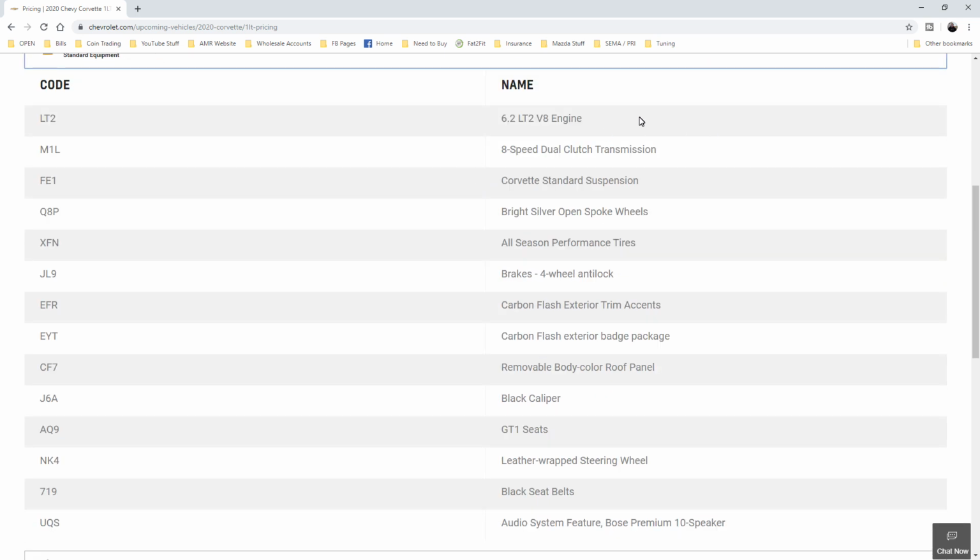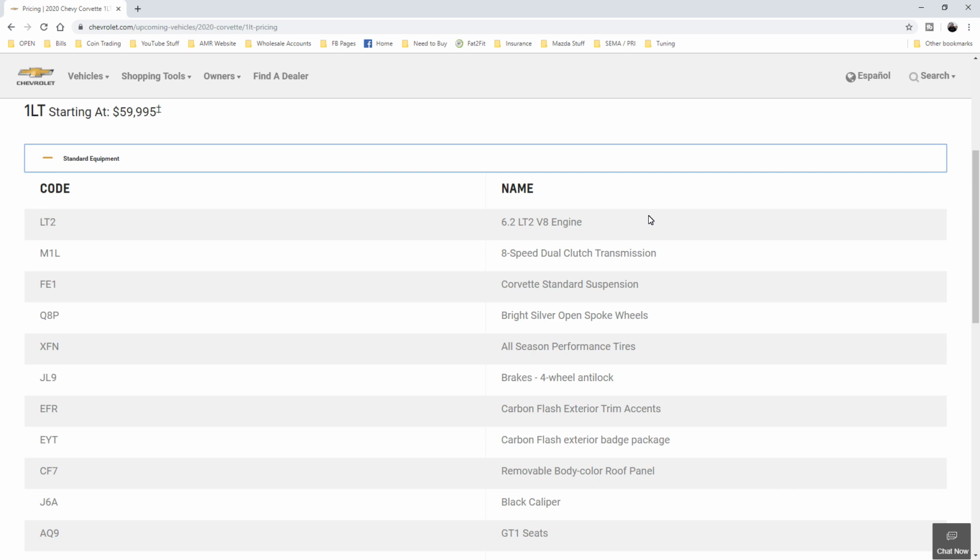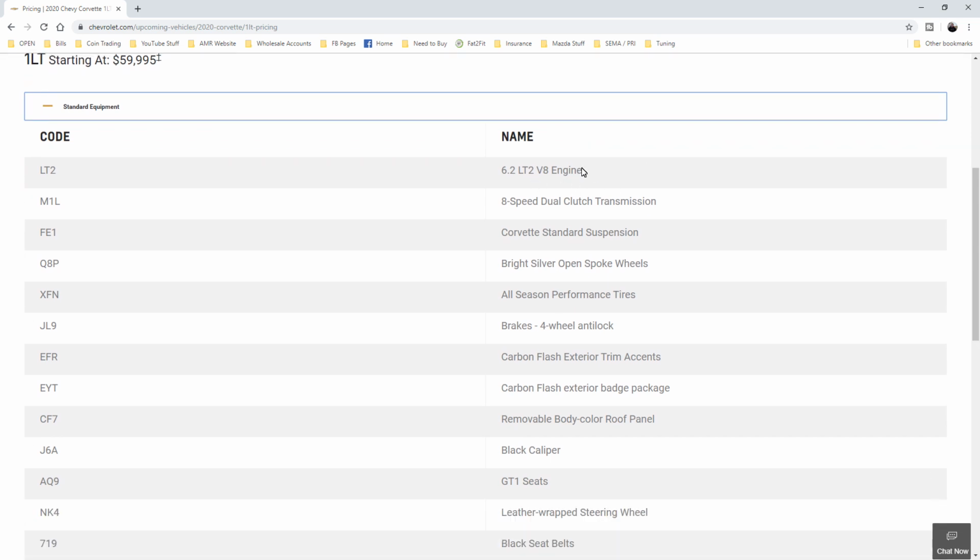Code LT2, that is your 6.2 LT2 V8 engine. All of the options come with that, no matter if you do 1LT, 2LT, 3LT, they all come with that same engine. They all come with the 8-speed dual clutch transmission. Now that is basically a mix between a manual and an automatic transmission, guys. It's basically an automatic transmission, but it is lightning quick.